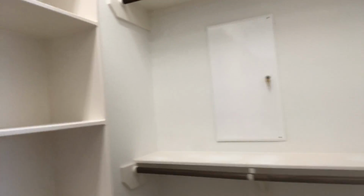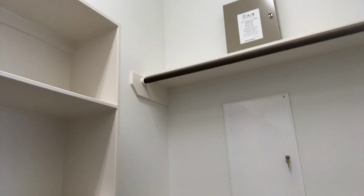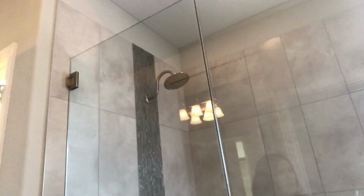This is one of 2 master closets with the multimedia alarm system, and the internet, cable TV, those types of controls there in one of the closets. You've got French doors leading into the master bath, and a separate shower and tub is pretty standard. In this case, we have a frameless shower, which is really nice, so you don't have any sort of metal frame around the glass. It makes it very clear and just clean and beautiful.